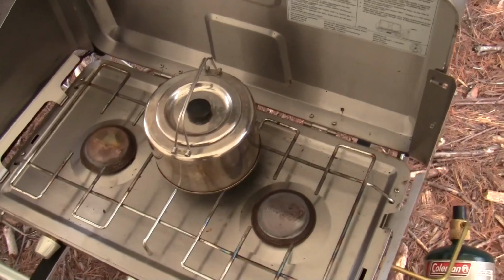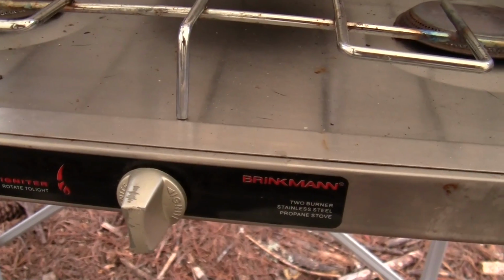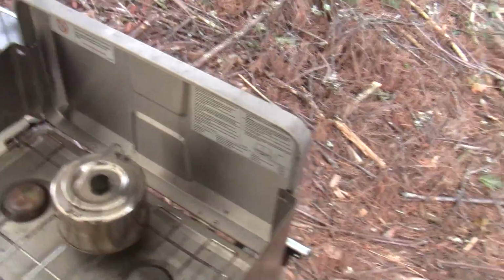Now I got me a little tea kettle, so to speak, there, and the stove that I'm using is a propane stove made by Brinkmann. A little 2-burner stove, and it really does a great job.